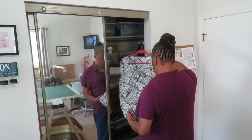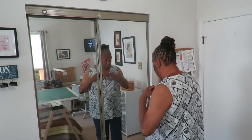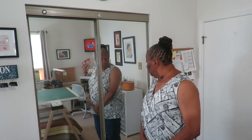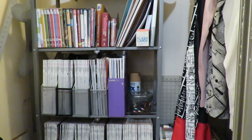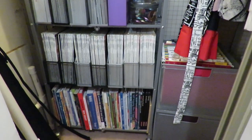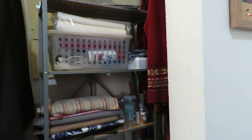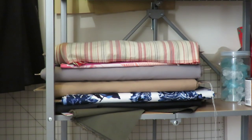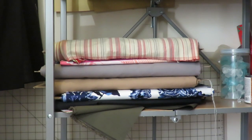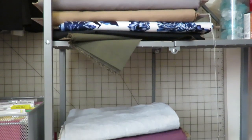The sewing room has adequate, if not extensive, closet space. There are sliding doors that provide a full-length mirror. Inside are two metal shelf units. They're on wheels, so I can slide them around the closet if I have to reach the stuff that is way in the back. I keep a very small fabric stash. Everything fits on two shelves, and to be honest, some of these fabrics are leftovers from past projects.